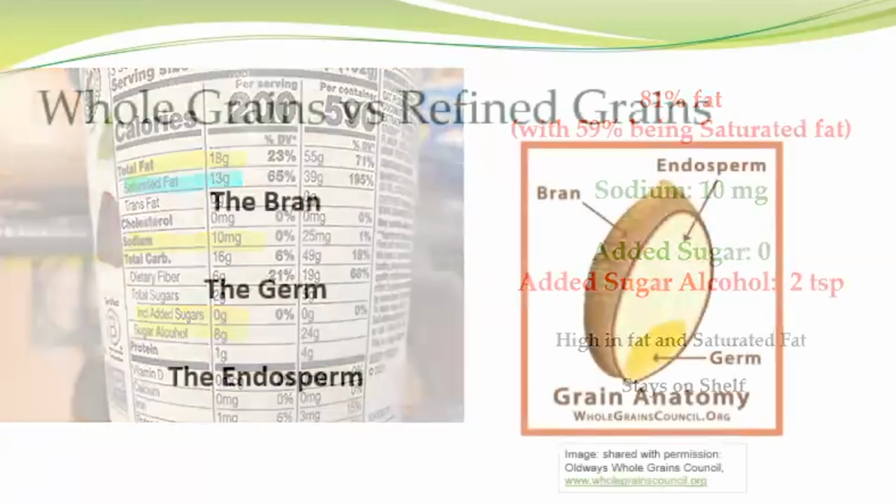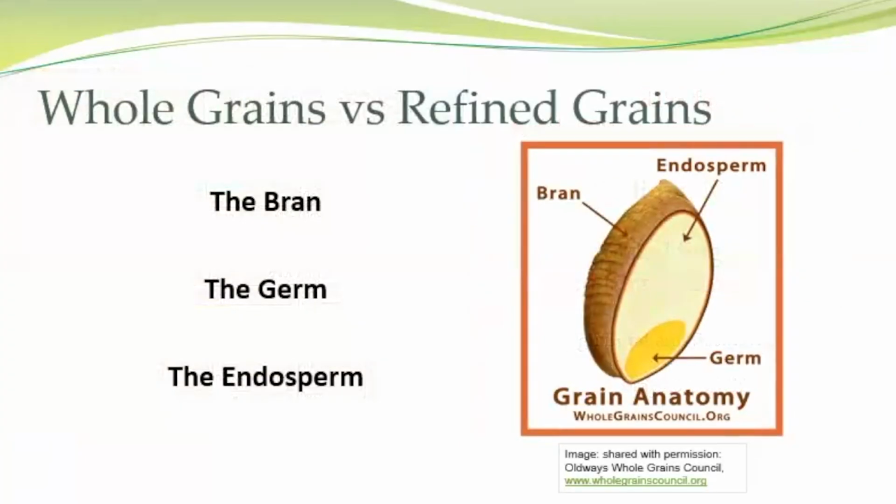And then we also have a lesson on whole grains versus refined grains. And all grains start out as whole grains, right? Every grain that's grown is a whole grain. Grains are made up of 3 parts, the bran, the germ, and the endosperm. And it's all 3 of those parts that makes them such a powerhouse of nutrition to battle disease. But those 2 outer layers called the bran and the germ, that's where all the nutrition lives.